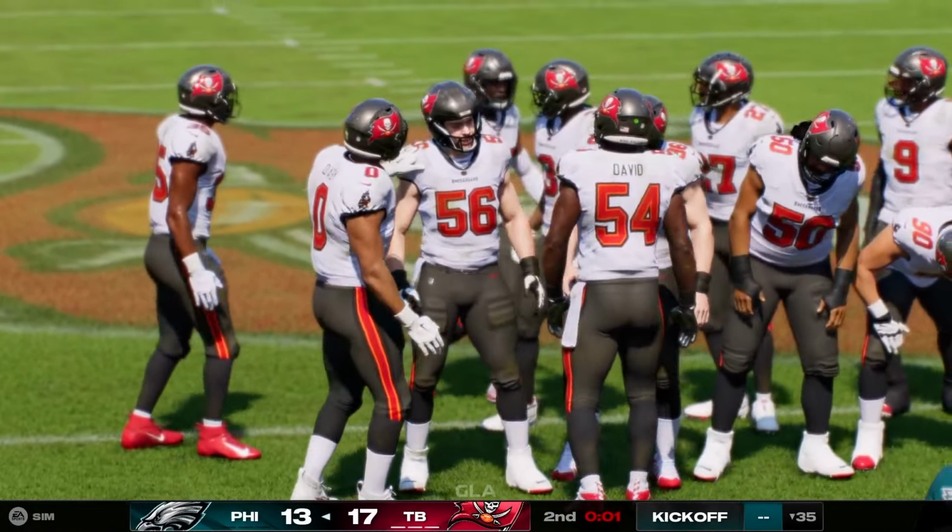Final play of the first half, barring a penalty, as they come up on 1st and 10. Final play of the half, Mayfield. He's going to loft it deep right sideline. That one behind his receiver and incomplete. So we've hit halftime here in Tampa with the Bucs out in front.